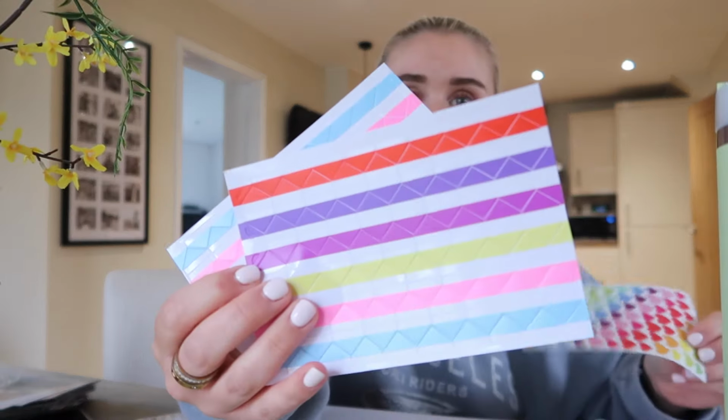I don't know whether to just stick the pictures in. We've got these... what are these? Market stickers.